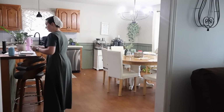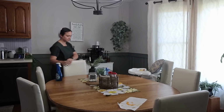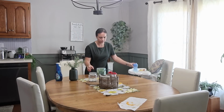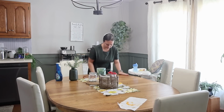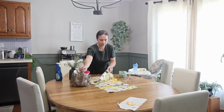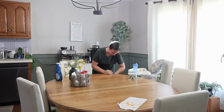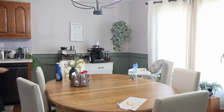We're going to start out here in the kitchen, just cleaning up a few things. Just before we had left, Weston was on the table working on destroying one of my dried flowers that I had on the table, so I'm going to get that cleaned up and just wipe down the table, get the kitchen cleaned up again.